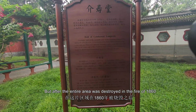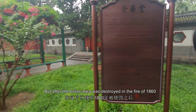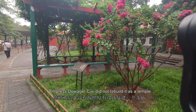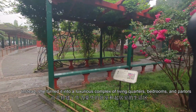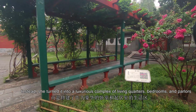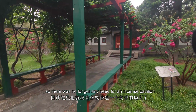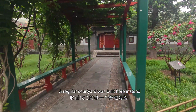But after the entire area was destroyed in the fire of 1860, Empress Dowager Cixi didn't rebuild it as a temple. Instead, she turned it into a luxurious complex of living quarters, bedrooms, and parlors. So there was no longer any need for an incense pavilion. A regular courtyard was built here instead.